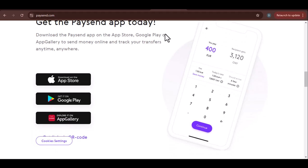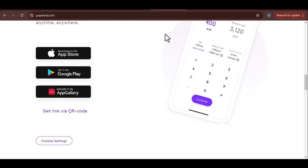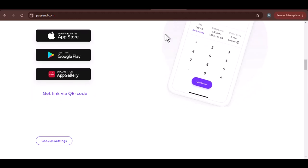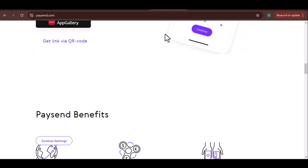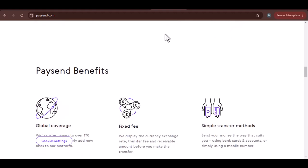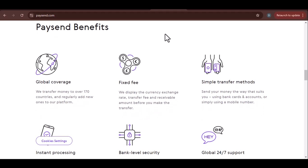Additional considerations. While the daily limit is an important factor to consider, it's not the only thing you should keep in mind when using Paysend. Transaction fees. Paysend charges transaction fees, which can vary depending on the amount you're sending and the currencies involved. Exchange rates. Paysend uses competitive exchange rates, but it's always a good idea to compare them with other providers to ensure you're getting the best deal.